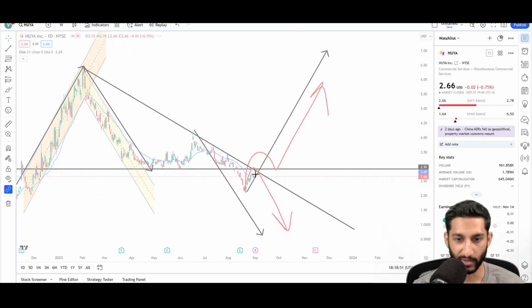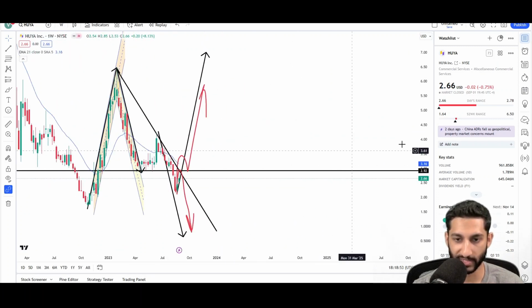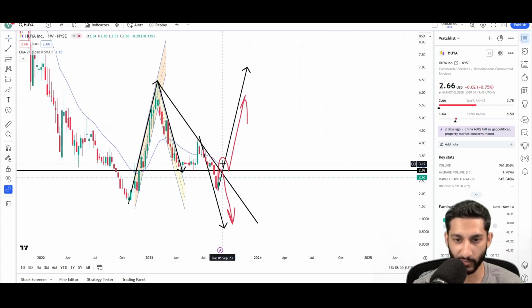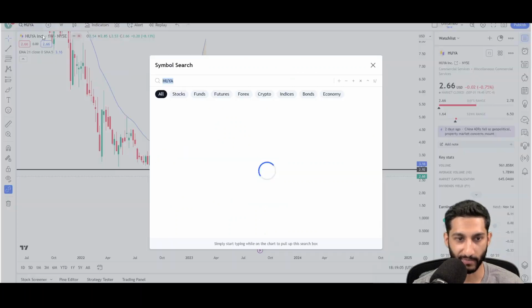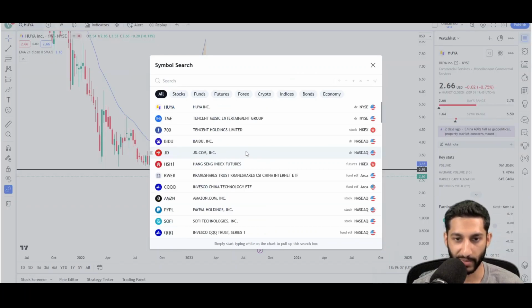Now let's take a look at the weekly chart. More or less the same thing. We're still below the EMA on the weekly chart. We got a little overextended, so that's why we're seeing a pullback. But again, it's not looking that good until we can see price get above the EMA and start rocketing out higher. Now there were a couple other recommendations.